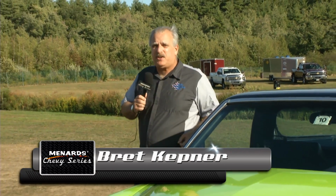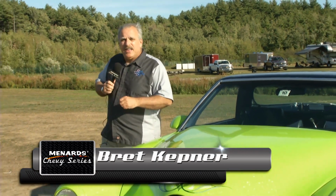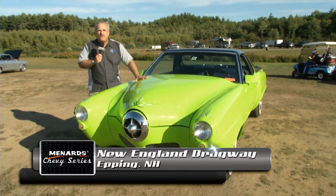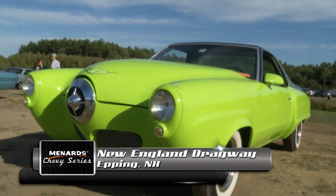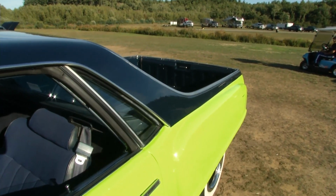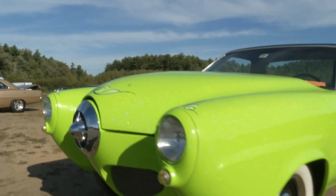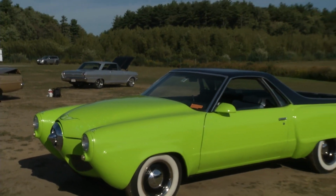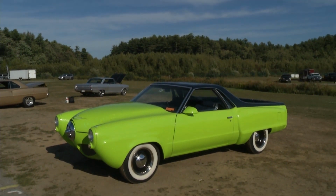Welcome back to the Menards Chevy Series show, coming to you from Epping, New Hampshire and New England Dragway. We always manage to find some pretty wild stuff, but how about an all-steel 1950 Studebaker front end welded onto a 1987 Chevy Monte Carlo? It's all Monte Carlo from the windshield back. It's all Studebaker from the front, except, of course, that little 350 Chevrolet underneath the hood. And the color? Well, if you can't identify it, just think of a popular soft drink. It's a pretty incredible truck.